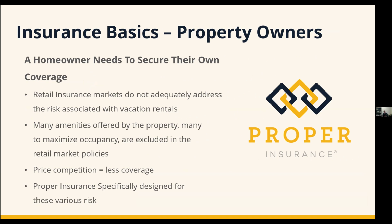So really, in the basic sense here, the retail insurance markets do not adequately insure short-term rentals. In fact, what they typically do is they throw on a flimsy endorsement for $215 a year. They give you $2,500 in theft coverage. They will pay a water damage claim or a storm damage claim, but they're not enhancing the policy for the specific exposure of short-term rentals. They're not out there at the conferences. They're not advertising during the Super Bowl that they cover short-term rentals. It is just not their area of expertise.